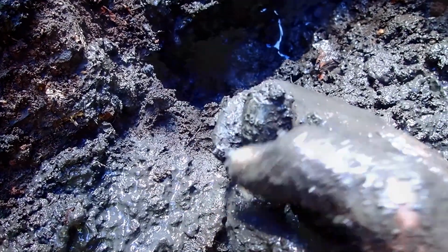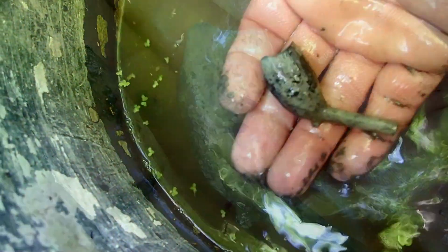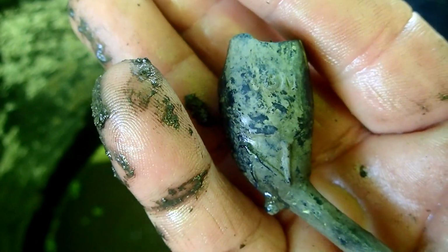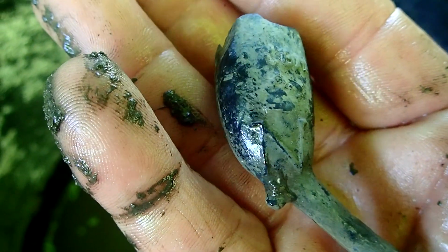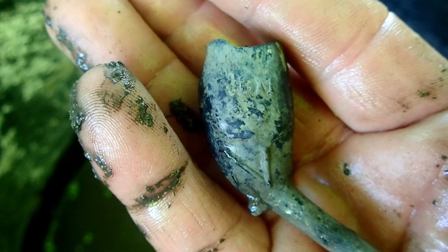Found one more. Some design on it. Let's wash it off. Little chip from the top gone, I think, but still. Can't really tell yet, but we'll definitely find out. Did not expect to find two more today. Well, that keeps the spirit up.